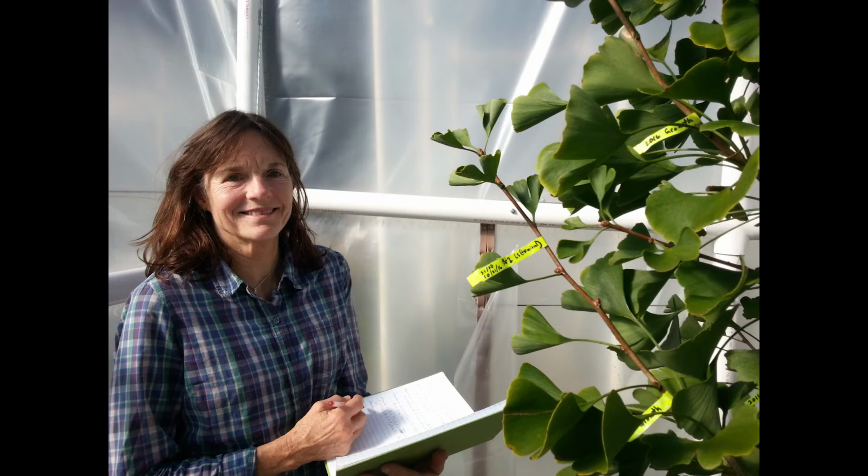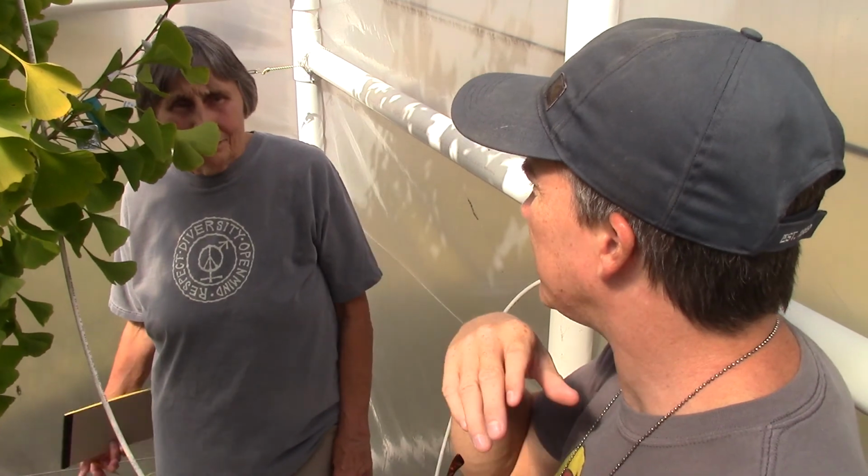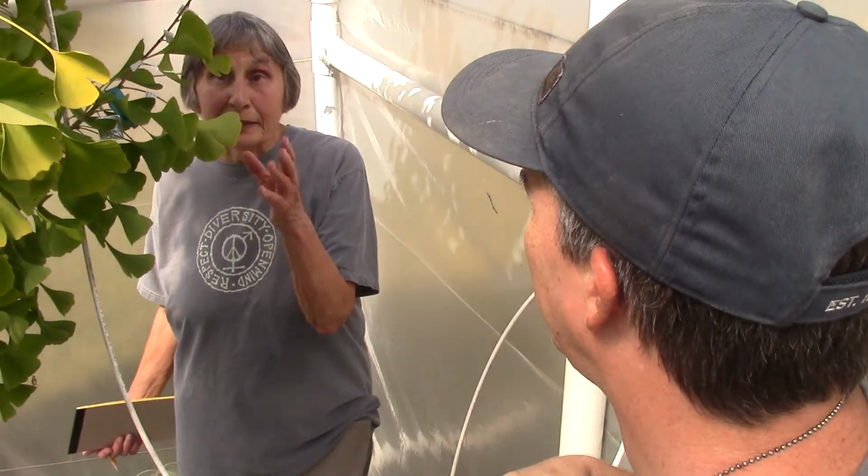However, when the stomates are open and the plant is breathing, the plant also loses water. Researchers have found that there is an optimal number of stomata on each leaf that allows a plant to be most effective, to ensure that they don't lose too much water but also get enough carbon dioxide.